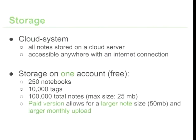On one free account on Evernote, you can have 250 notebooks, 10,000 tags, and 100,000 notes. It's a lot. The max note size is about 25 megabytes, which if you're looking at texts and some pictures, it's a decent size. We'll get to Dropbox, where you might want to do bigger files, later. But you can get a paid version if you find you're using Evernote a lot, which is about $5 a month. And that increases your note size and your monthly upload, so you can upload more to Evernote in 1 month.